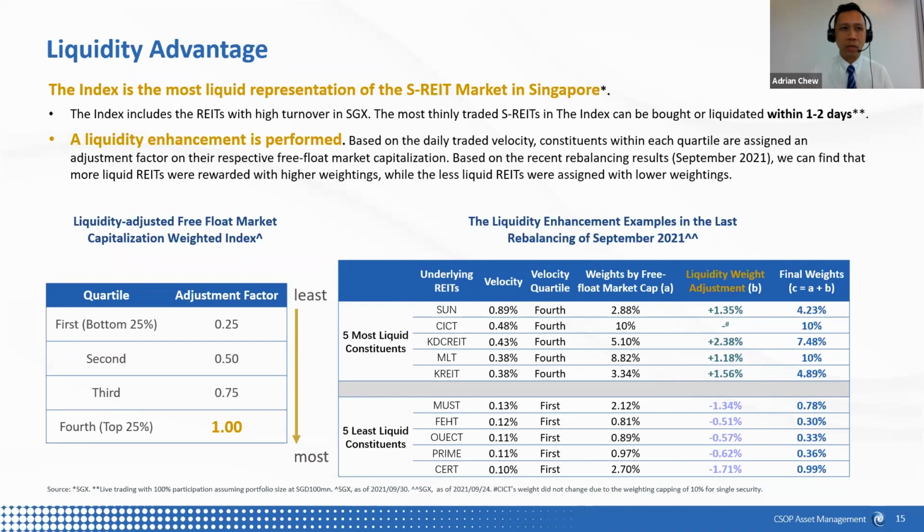So for example, in the last rebalancing that we did in September, you can see the top 5, the most liquid, most actively traded constituents. Like Suntec REIT, which has a velocity of 0.89. That is about 9 times higher than the minimum of 0.1. It had an initial free float cap of 2.88% weight in our index. Due to this rebalancing, there's a lot of people trading Suntec REIT. Probably a lot of institutions and retail investors, and there are a lot of very good research reports about the retail sector. So we could see there's a lot of trading velocity, and we increased the weight after the liquidity adjustment and enhancement was put on Suntec REIT. You could see the weight increased by 1.35%, from 2.8% to about 4.2% weight in the index.